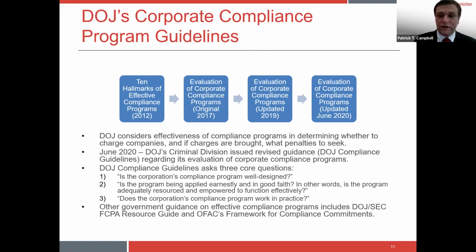So this is not unique to the DOJ, though, the DOJ's criminal division guidelines are obviously very important for companies to consider when building out their compliance programs.